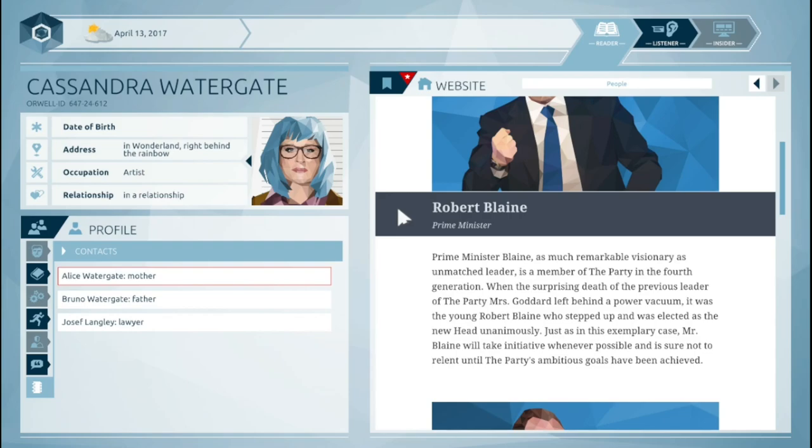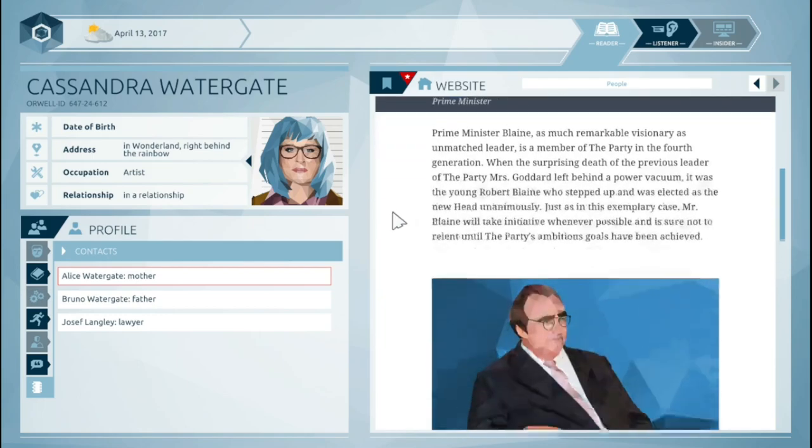When the surprising death of the previous leader of the party, Miss Goddard, left behind a power vacuum, it was the young Robert Blaine who stepped up and was elected as the new head unanimously. Just as in this exemplary case, Mr. Blaine will take initiative whenever possible and is sure not to relent until the party's ambitious goals have been achieved.